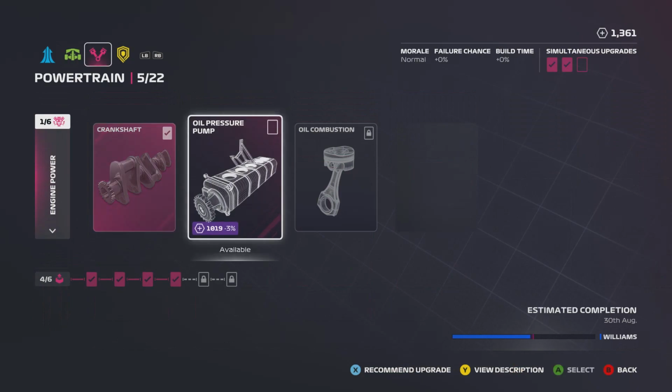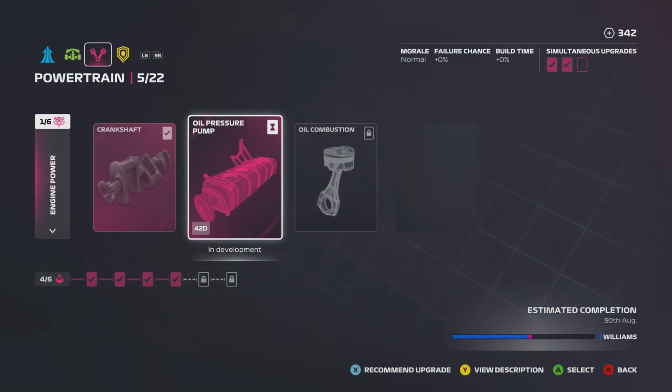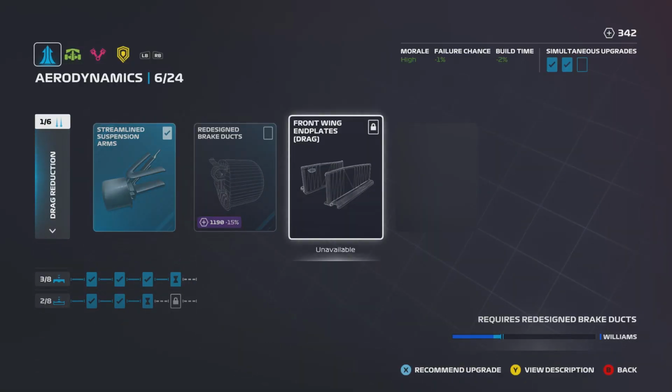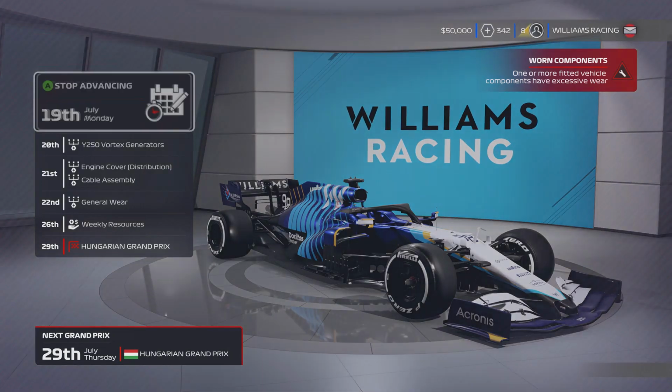Now, what we've got is pretty much everything else is waiting in the wings. So I'm actually going to go ahead and buy this upgrade here. It is a major power unit upgrade, and it's going to come on just after the Belgian Grand Prix. But it's a good one to have onto the car because we just want to keep increasing the straight line speed to really help us out, especially while we're still struggling in the corners. And then eventually we'll start working on more of these, but I've got to wait for these upgrades to come in. So we're going to skip now through and hopefully things come onto the car.